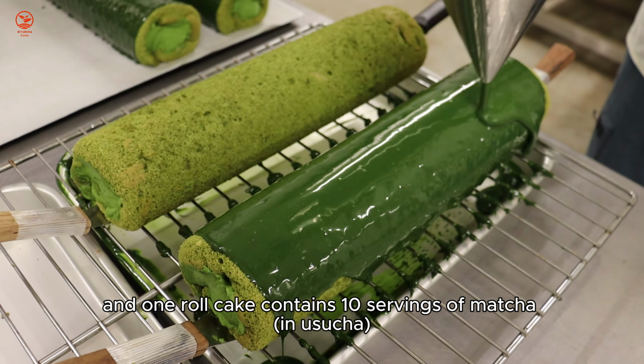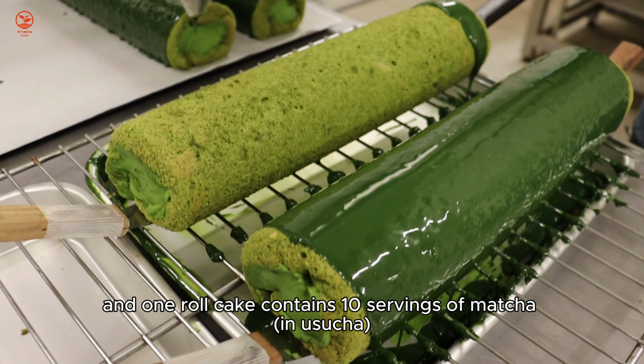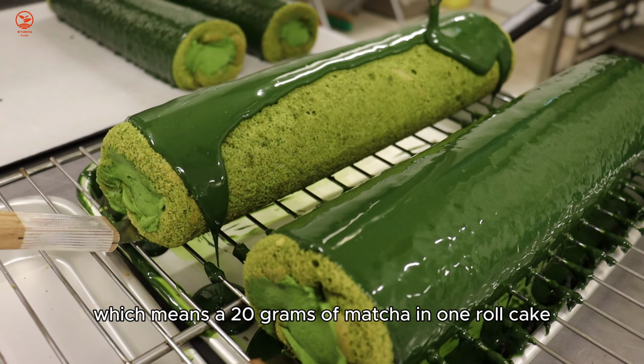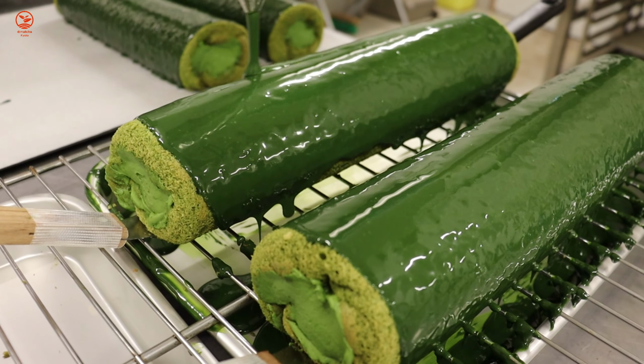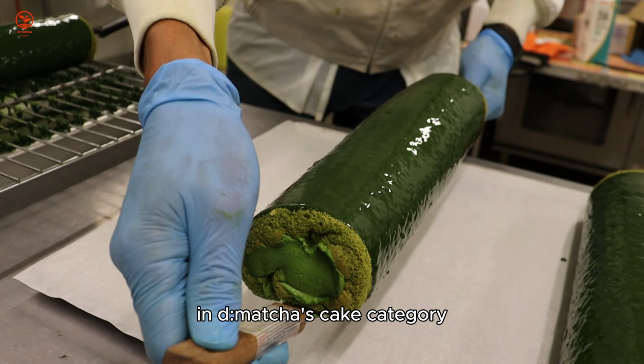And one roll cake contains 10 servings of matcha, which means 20 grams of matcha in one roll cake. This is one of our signature items in the matcha cake category.